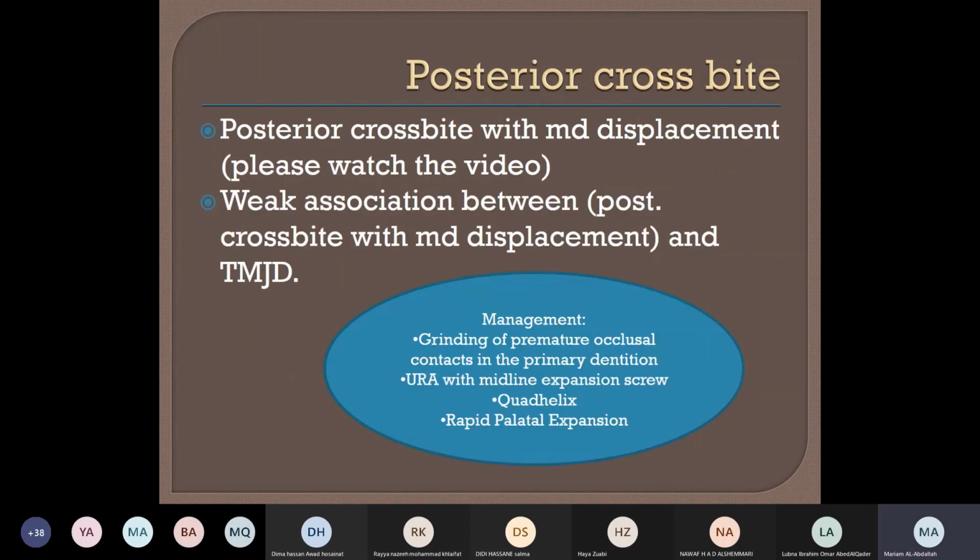Now we will come to the crossbite in the posterior segment. Crossbite in the posterior segment might be related with temporomandibular joint problems. Weak evidence, but it might be related to this. The management of posterior crossbite could be by simple grinding of premature occlusal contacts, usually in the primary canines, or we can use simple removable appliance with midline expansion screw.